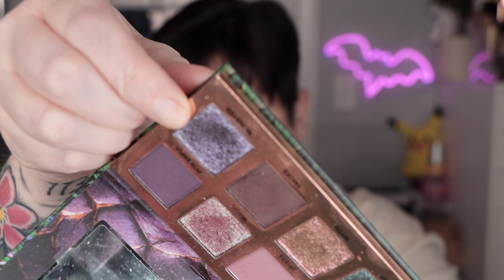Right in front of me, living on my vanity, is the Dragon Eye palette from What's Up Beauty. Do you want to see how close I am to hitting pan on this one? Look at the dent in this thing, and I have not even had this for very long, but I use it constantly. It's gorgeous. So that is that.